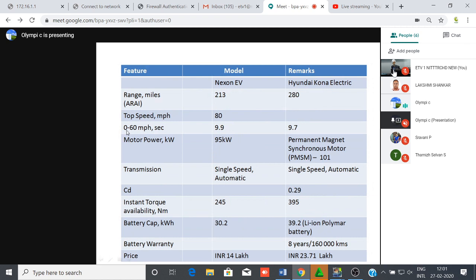And the acceleration, 0 to 60 miles per hour in seconds, is 9.9 and 9.7. So you will find these figures are much higher than the European or American vehicles, which were 7 seconds or below that. And the motor power is 95 kilowatt. And in the Hyundai Kona, it's a 101 kilowatt motor. The Hyundai Kona motor is a permanent magnet synchronous motor. We will see its features in the later slides. And transmission is single speed automatic, same single speed, only one reduction.